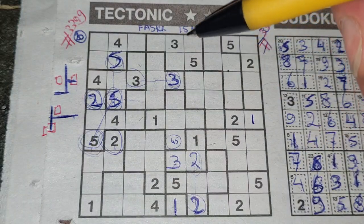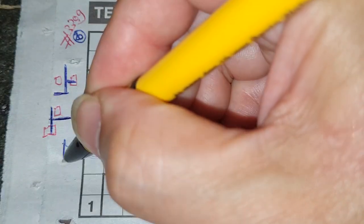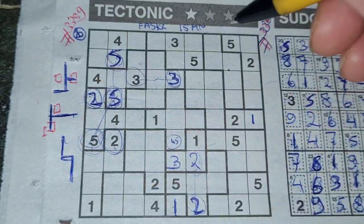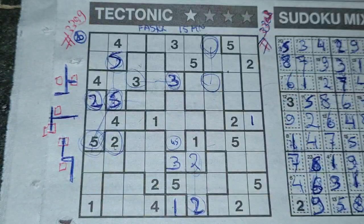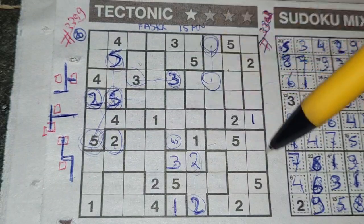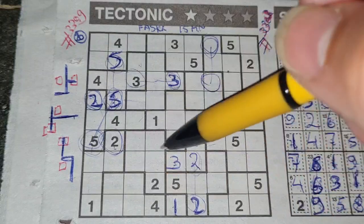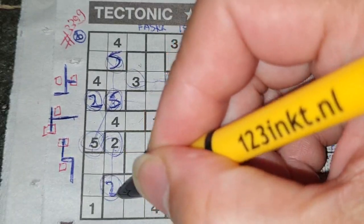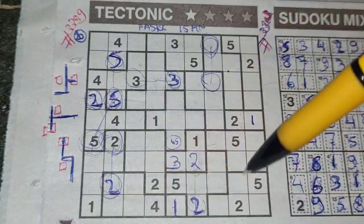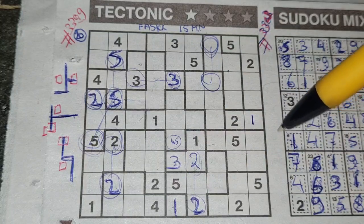Then the following figure, this figure. Let me draw this. This box has the same number as that box. So this box has the same number as that box. More of these kinds of shapes in this puzzle? Yeah, here another one. So this box has the same number as that box. So in this case, it's a 2. Do we have more shapes or figures that you need to recognize? No.